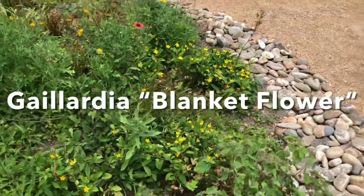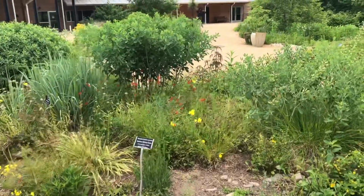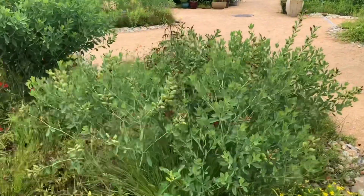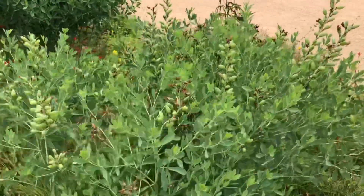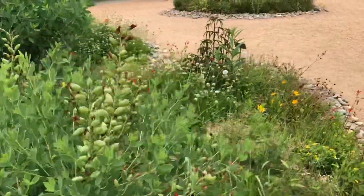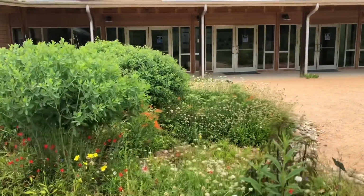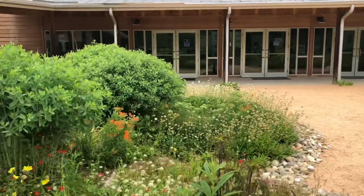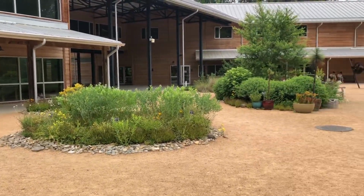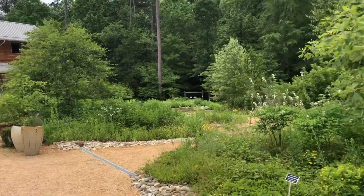Gaillardia is really coming into its own this time of year. You see the Baptisias that were in bloom the last time I was here are now in their seed stage. When they're ripe, these seed pods will actually turn black. And it's really remarkable how these sunny areas are so different in contrast to the shade areas, which, you know, we have a lot of shade here in North Carolina.